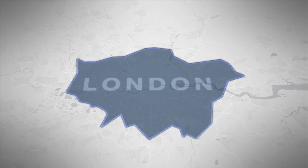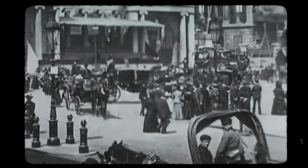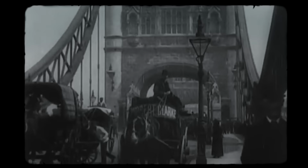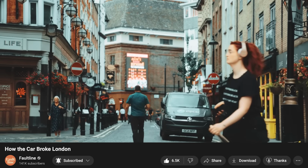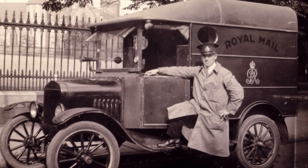London is the central hub, and getting post through the city streets is a nightmare. The city is covered in smog, making visibility awful, and congestion is a big problem. Cars are slow, and there is still a lot of horse-drawn carriages. And the roads are just not designed for cars. We've made an entire video on that, which I'll link at the end. So moving this much mail across the city by vans just isn't working out.